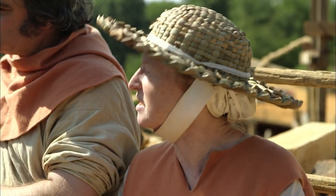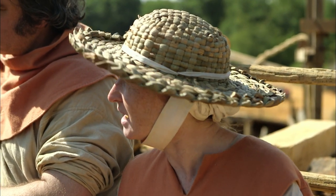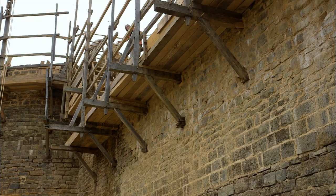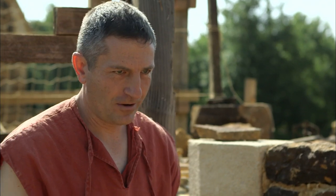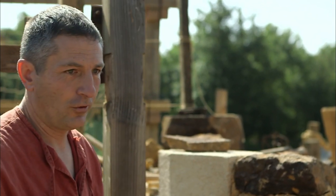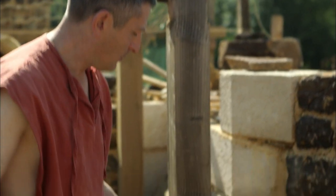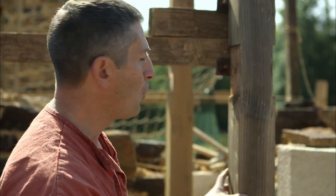You're having to have some modern health and safety issues with the scaffolding. How close is the scaffolding you're using to being 13th century scaffolding, and how much is because you need modern health and safety? Well, the 21st century technique for us to walk is only to put iron. Right. And also modern wood.